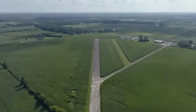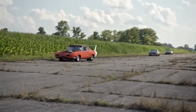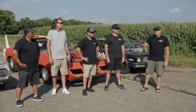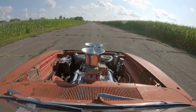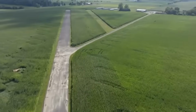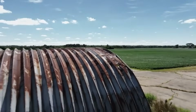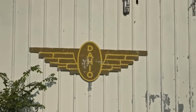I'm glad we made it here because in my never-ending quest to go to every drag strip I can, we're here at Dahio Drag Strip. That means Dayton, Ohio. It's near Trotwood, Ohio, in the middle of nowhere, and it used to be an airstrip. It might even still be one for crop dusters and stuff, but they had racing here from the mid-50s through the 1960s. And the cool thing about it is not only all of the history and the stuff they did here, but there's some neat hangars out front, and there's a sign with wings on it that says Dahio. So I'm stoked to be here.